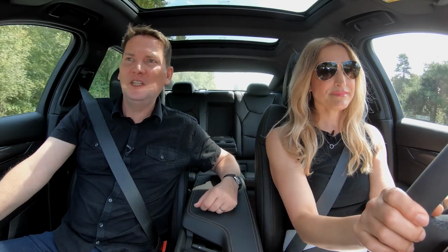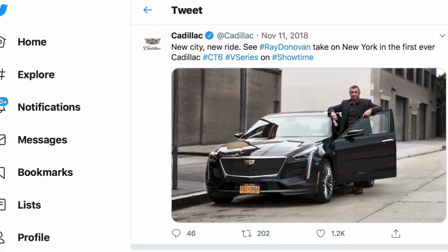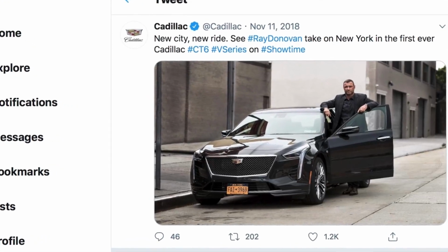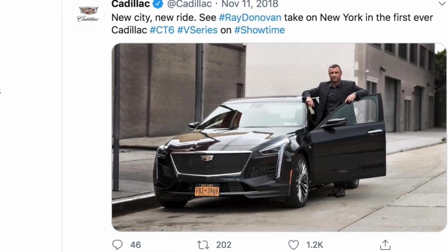So when COVID hit in March, we stayed home, and every single night, what show did we watch? Ray Donovan. We watched it from show 1 to the very last show, to season 7, and in season 6, Ray got a Cadillac. And I don't know, is that maybe a reason why I'm a big fan of Cadillac? Well, it's funny because it reminds me of Ray Ray.